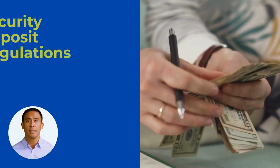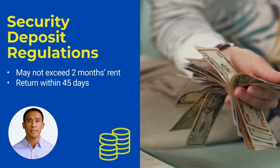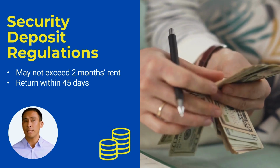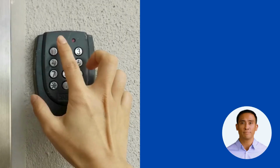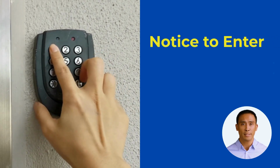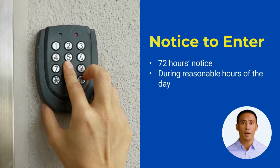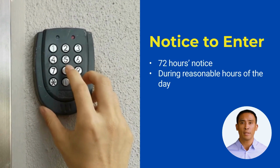In Virginia, the security deposit may not exceed 2 months' rent. The security deposit must be returned to the tenants within 45 days of the tenant vacating the property or the end of the lease term, whichever is later. Unless the tenant has requested that the landlord enter for a maintenance issue, the landlord must provide 72 hours notice before entering the property. The landlord should only enter during reasonable hours.